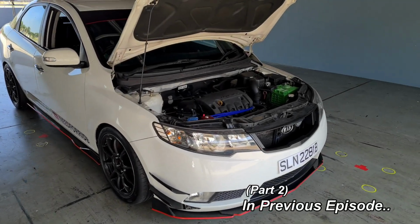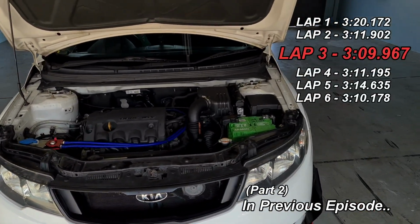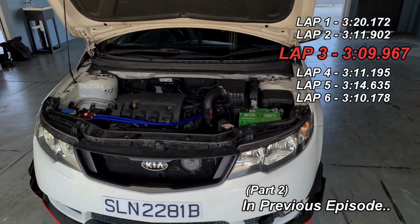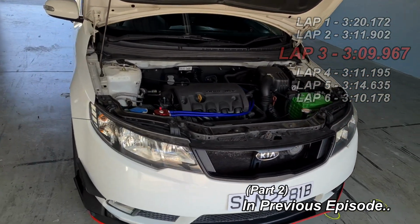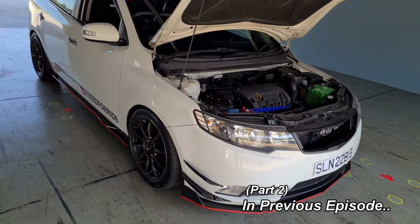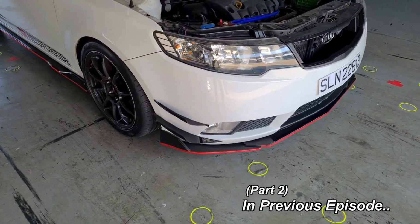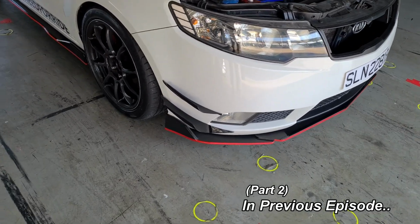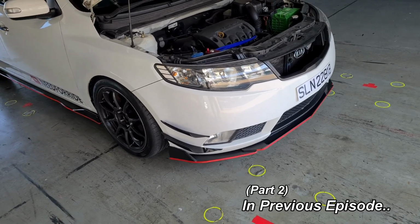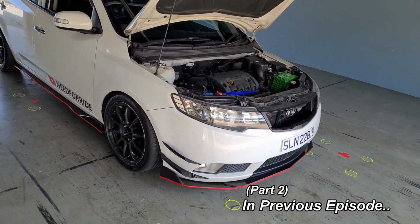I've also clocked my personal best today. The personal best lap time was 3 minutes and 9 seconds, and actually I was aiming for 3 minutes and 10 seconds. I didn't know I'd clocked my personal best, and I'm 8 seconds faster compared to my last track day. Maybe the canards contributed to the personal best lap time, because canards provide downforce, which means I have more downforce at the front end of my car, which also means that I'm quicker in most of the corners.